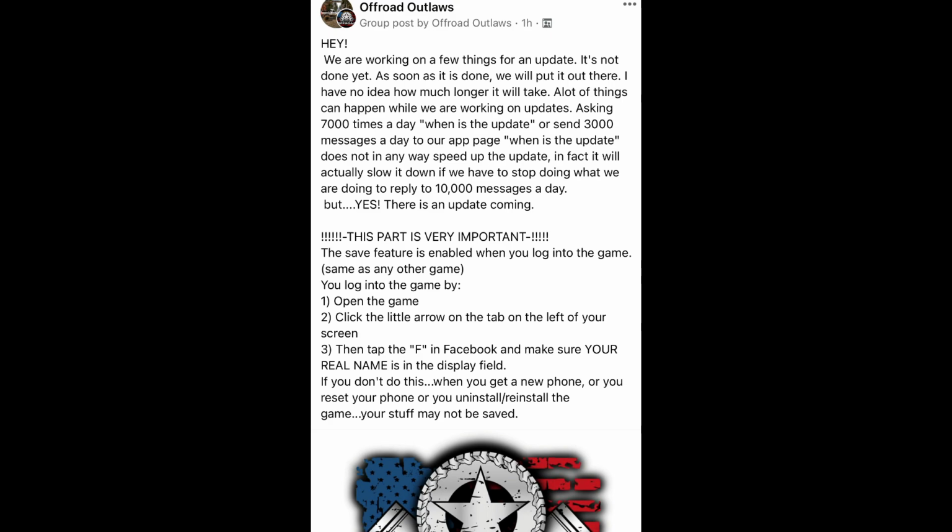I'm just skipping over some of that other stuff. And then at the very end, it says this part is very important. It says the save feature is enabled when you log into the game. You log into the game by, one, you open the game, two, you click the little arrow on the tab on the left of your screen, and three, then tap the F in Facebook and make sure your real name is the displayed field. Then it says if you do not do this when you get a new phone or you reset your phone or you uninstall/reinstall the game, your stuff may not be saved.